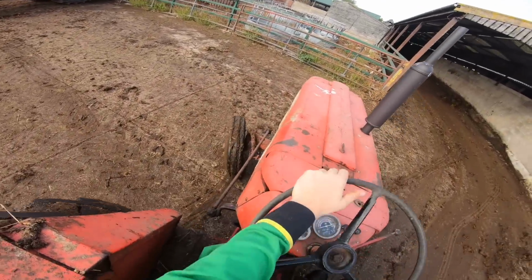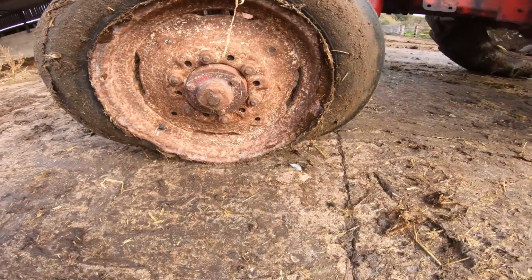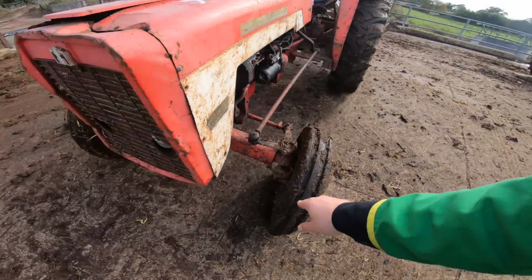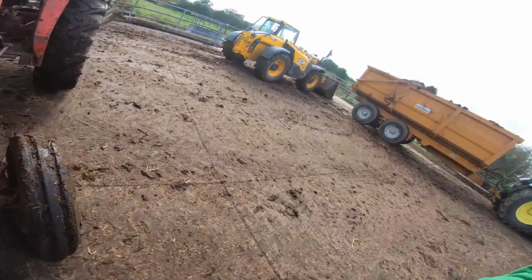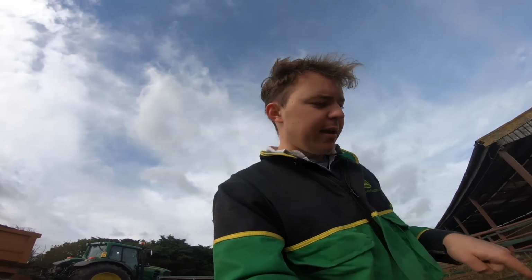Oh no! I've got a flat tyre on this wheel here, just on this rim. I'm going to have to try and jack it up and then take the wheel off and see if I can either pump it up or find another tube to put inside it.